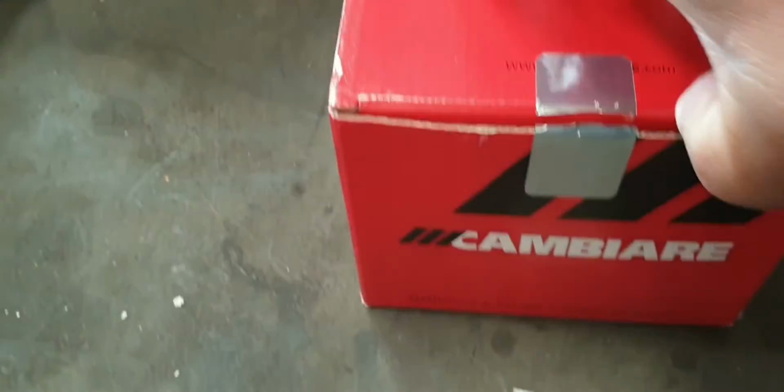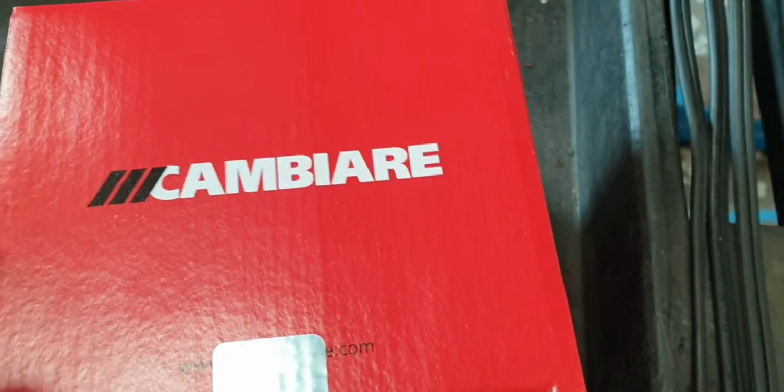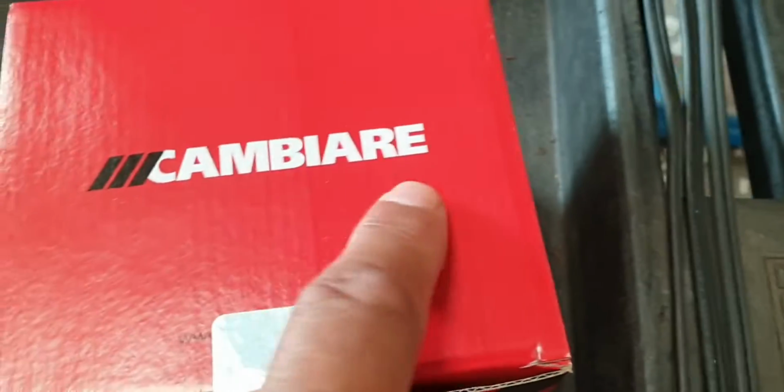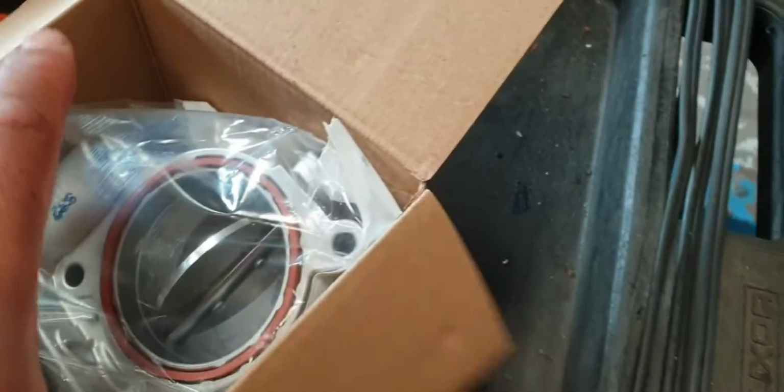Okay, we have got the throttle body now, and it's an aftermarket brand, Camber something, but I don't know, because in pronunciation I'm not the best. So this is the throttle control valve, and as you can see, it has 3 screws here, 3 holes, and this is the company name.